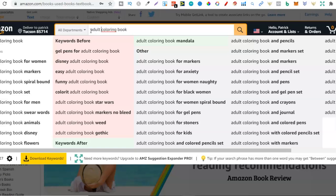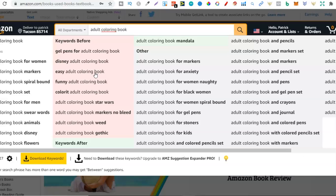But right off the bat again we can see adult colouring book for women, for men, animals, so an animal adult colouring book. People are actually searching for this. A flowers adult colouring book. Then we have an easy adult colouring book. How hard would it be to actually create an easy adult colouring book? Not that hard. Believe it or not, it's not really that hard to actually create good quality colouring books. I have made a couple of videos on this in the past, and I'll link one of them right there right now. But anyway, we can see some really specific search terms.